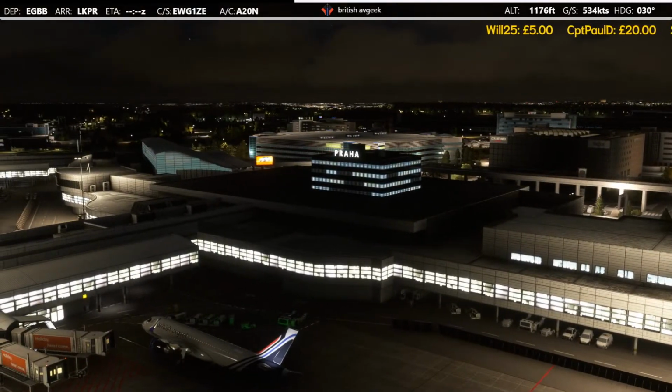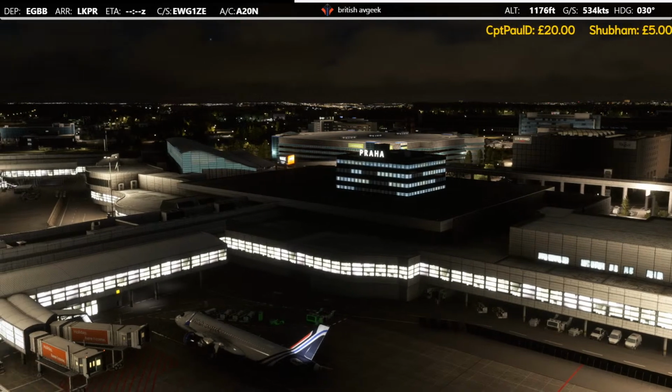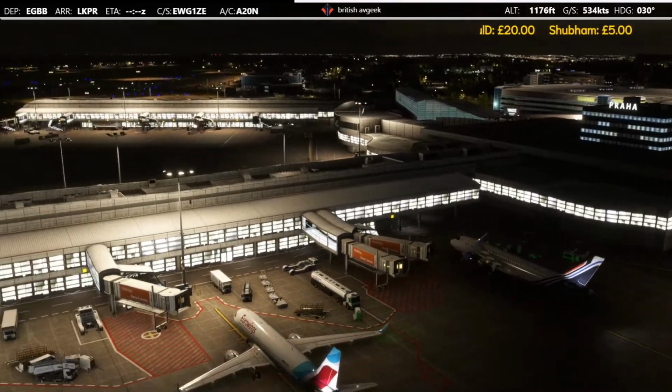EG37 Romeo uniform, turn right heading 230, intercept block riser. Right turn 230 degrees, E37.